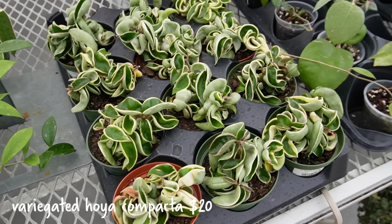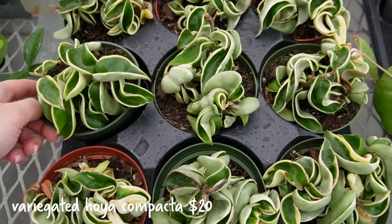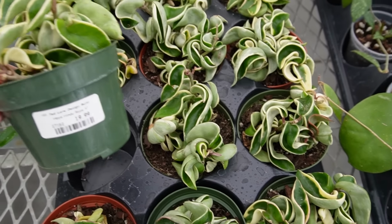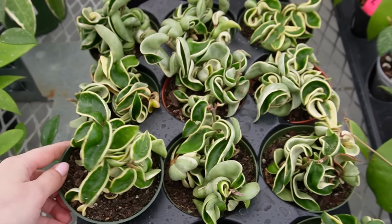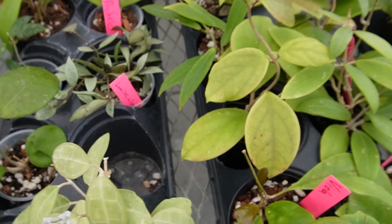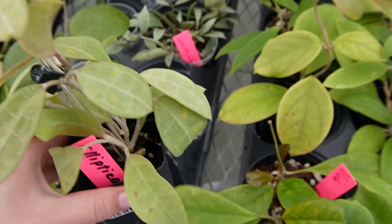Over here are variegated Hoya compactas. I've wanted one for a long time, so let's see what these are priced at. Ooh, they're only $20. Look at how pretty that is. That's tempting. I think I am going to leave with at least one plant that is not the houseplant of the year. This is really interesting. It's a Hoya elliptica for $40 and a 2.5 inch plant.